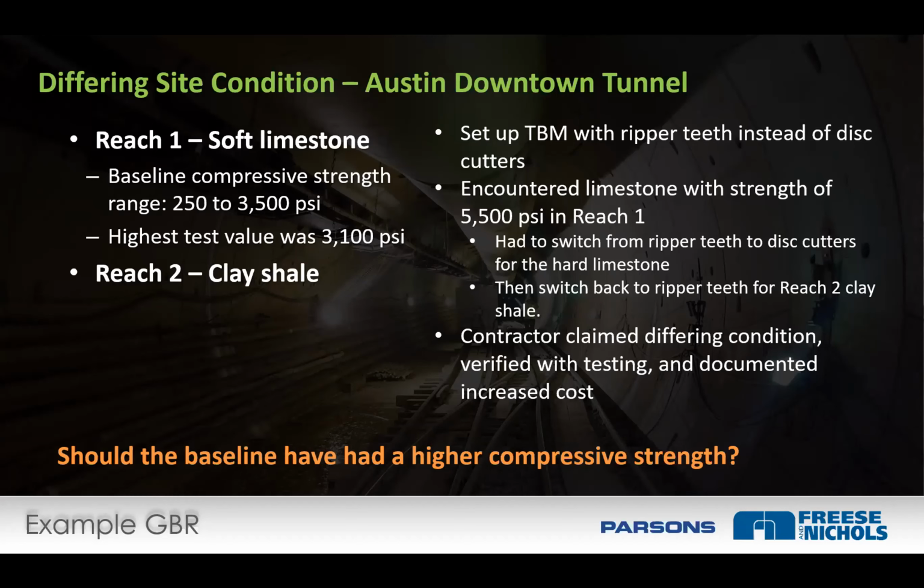So was the baseline wrong? Was it a mistake? I mean, the initial reaction of engineers is like, well, I obviously screwed something up because we counted something that was different. I would argue that this baseline was not wrong, right? Unless, and this wasn't the case for this project, there was data that said, hey, this limestone regionally could be 6,000 PSI. All data they had said it was up to 3,100. They said, okay, we're going to put a baseline of 3,500 PSI. And that set the bidding for the contract.